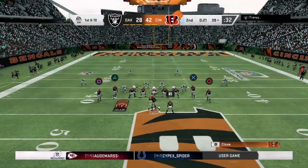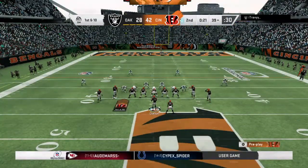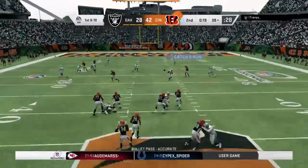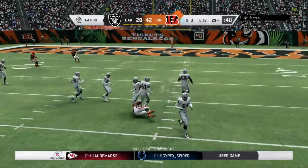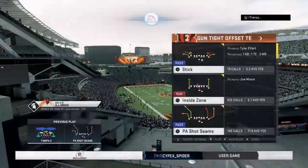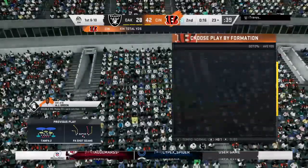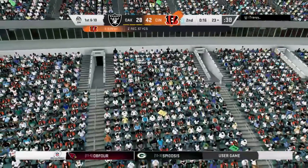Rush in. Fast it. Andy Dalton. And the catch, good. It's Eifert. The Bengals are going to use the second of their timeouts as they stop it with 16 seconds to go in the half.